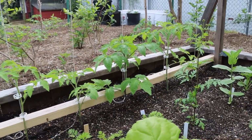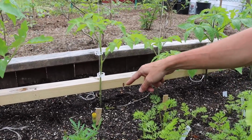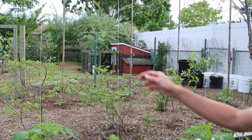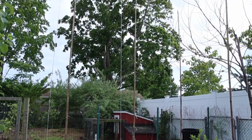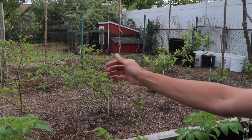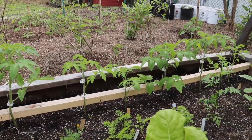I added something else to my tomato trellises this year. I've got this piece of wood at the bottom. Now what I'm doing is I'm tying my string to the piece of wood so it stays nice and tight. In the past, I tied my string to the tomatoes, and then when the wind blew, it would pull out the base of some of the tomatoes. Now it won't pull out the tomatoes, so I think this is a great new method. I'll show you on my bigger tomato trellis as well.